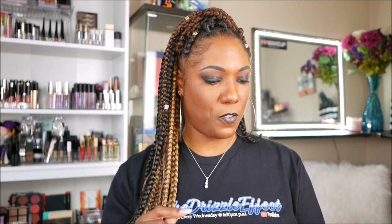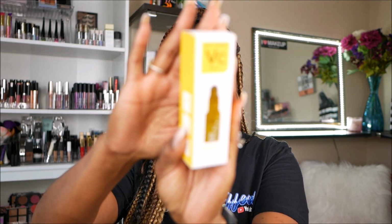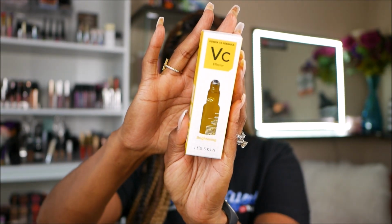So the next skincare item I got, that's all I got from e.l.f. This item here, this Power 10 Formula VC Effector Brightening. It's from this brand called It's Skin, I guess. But this is what the packaging looks like. And I had never heard of this product before. I actually got a small sample of this when I went to BeautyCon from Joah, J-O-A-H, I believe. They had a tiny little sample of some different kind of Korean skincare items in my bag.